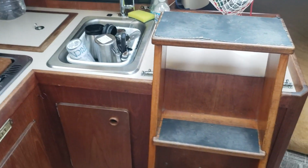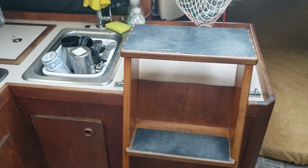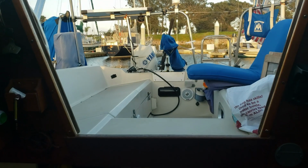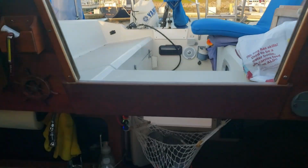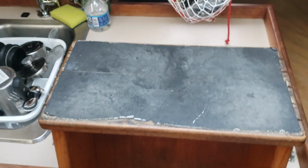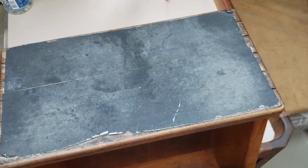Let's see what else. This boat never came with an inboard. It was the outboard model. Probably why it did well racing. Kind of see it out there. And let me show you what we did with the inside. For people that don't really know.